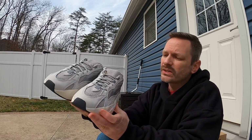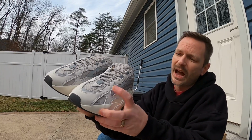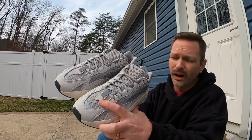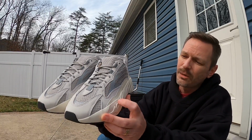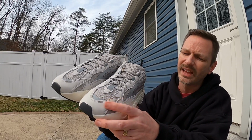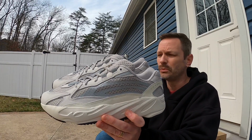My first impressions are just that it is an insanely good looking shoe, and I love this knit a lot, like the knit on the mauve 700 V2s. It's just really, really nice looking. It feels really nice. But then these overlays of leather and this nubuck feel very, very high end, and they're done incredibly well.